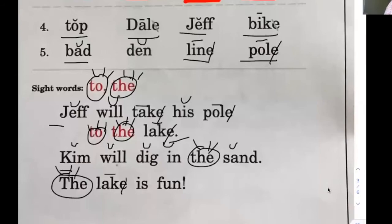The lake is fun. Now, the is a sight word, but it starts with a capital because it begins the sentence. The lake is. Remember, in is, the S pretends to be a Z, so you don't say iss. And it ends with the punctuation of an exclamation point, which means you read it excitedly. Not the lake is fun. It's the lake is fun, right?